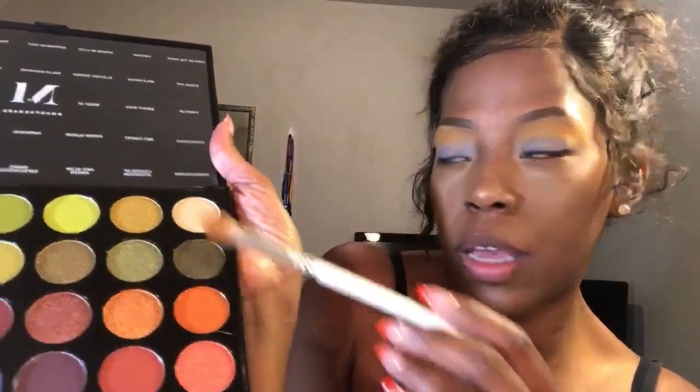Alrighty. So you guys can see this yellow. So I'm gonna use this orange in this palette, and I'm gonna use the same brush. The color for that one is 123, Fired Up. And this is the color here, Fired Up. The actual names are on the plastic slip. So we're gonna use that right up under that yellow.